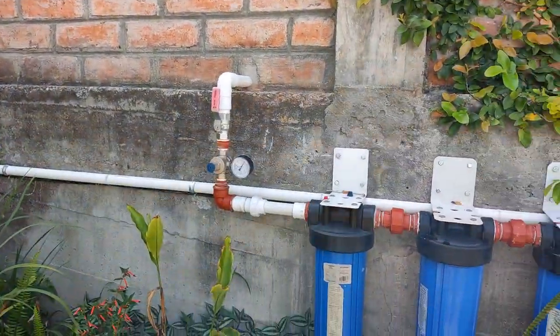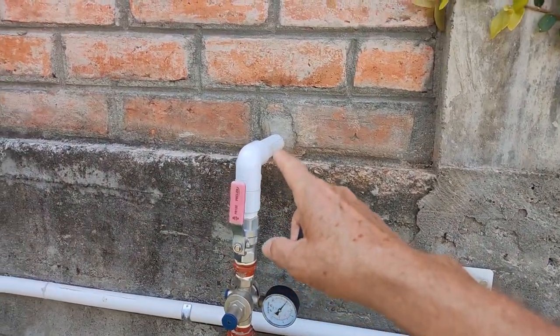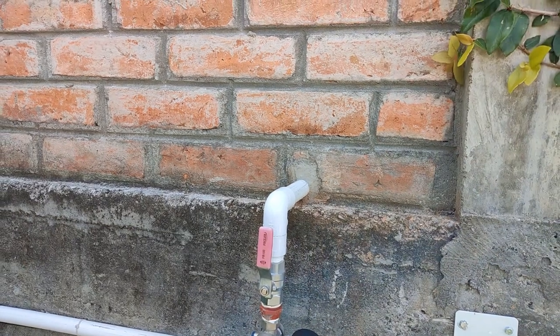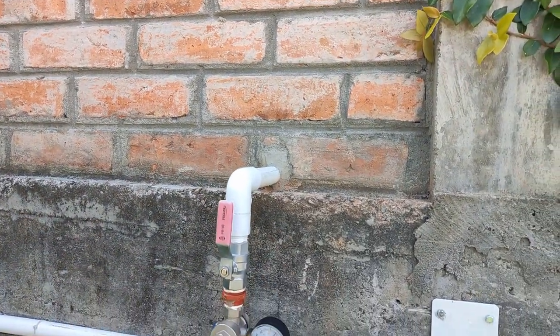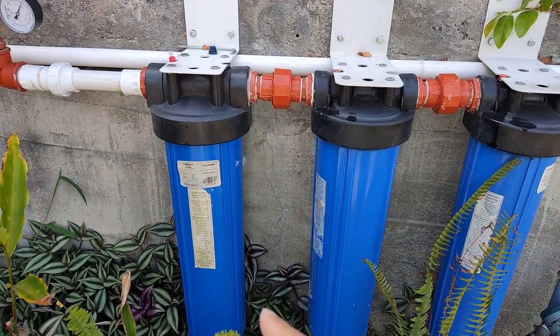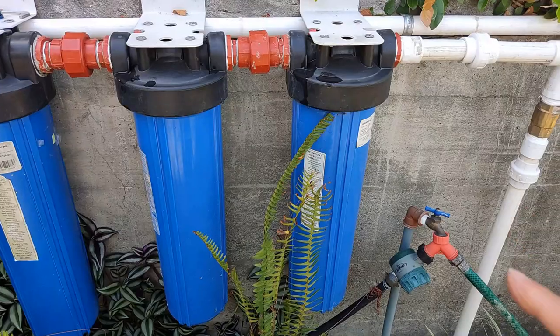Okay, so we're looking at how we treat our water. Our water comes in from this line right here, which is from the junta, and there are also two storage tanks that we have way high up on the mountain. So it comes down through there into here, and then it's going to come into a set of three filters: a larger sediment filter, a real tight paper filtration, and then a carbon filter.